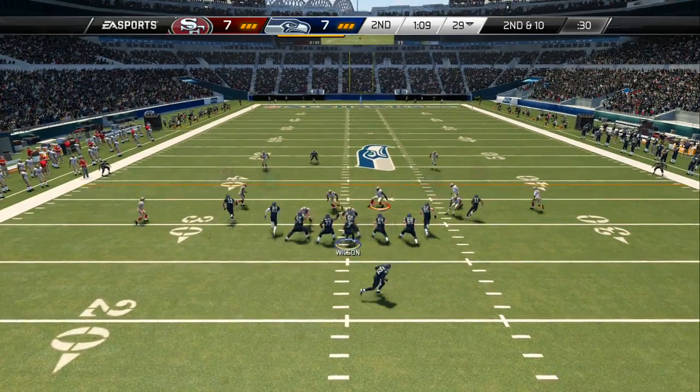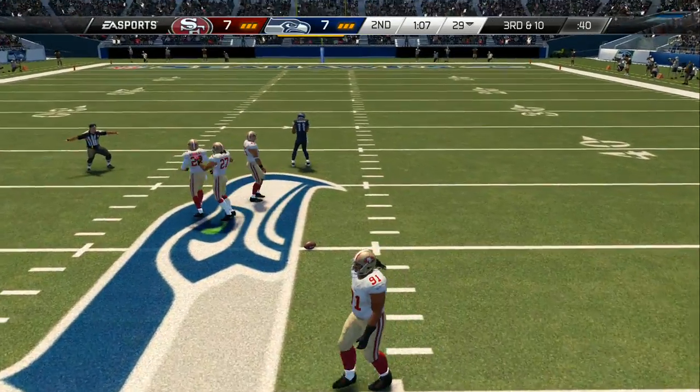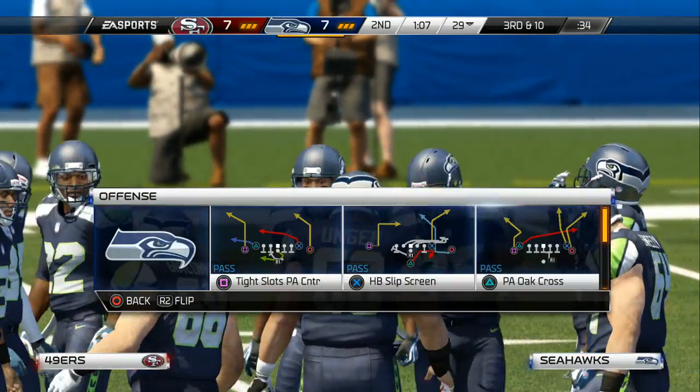The Seahawks come out in a two tight end set. Almost intercepted. That time the man-to-man coverage won. The quarterback had to make a perfect throw. He didn't. Incomplete pass.